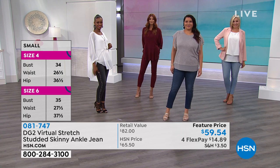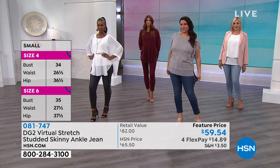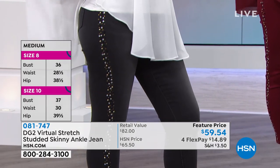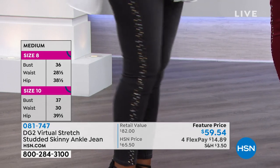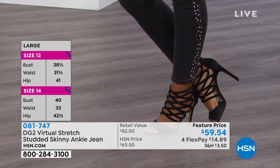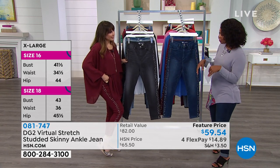If you love the look of these jeans with that kimono top that you can see there on Ingrid and Sonia and Siobhan, it would be a really nice unexpected combination. The kimono is flowy and then the jean has the sparkle, and it's a nice little combination to go along with that.